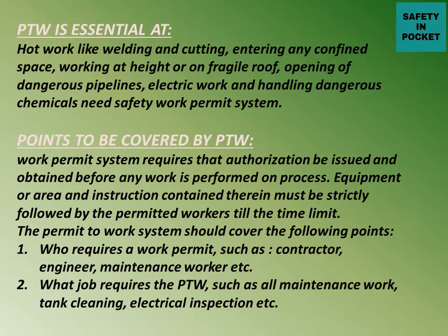Points to be covered by PTW. Work permit system requires that authorization be issued and obtained before any work is performed on process equipment or area, and instructions contained therein must be strictly followed by the permitted workers till the time limit. So, one authorized person should issue the permit to the supervisor of the works, under whose direct supervision the work is to be carried out. Which equipment or which area the work is carried out in, and what instructions are to be followed in that area, all these should be mentioned in the permit to work, and this should be obeyed by all the workers engaged in that work.